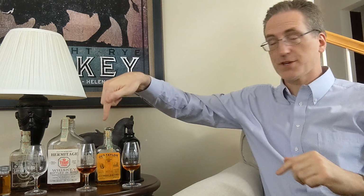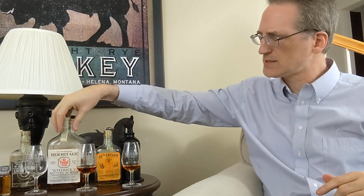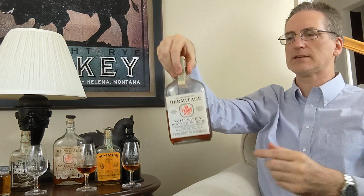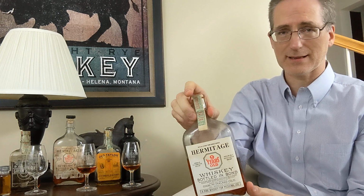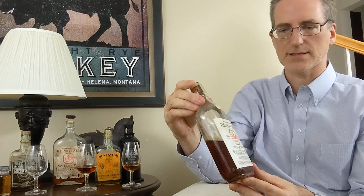Okay, now I poured this one a little bit early because this one was aged 9 years, and the theory is that for every year in the cask, it should spend 1 minute in your glass.